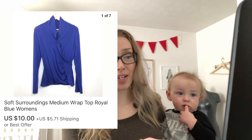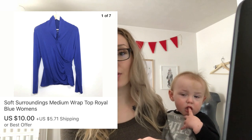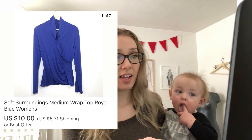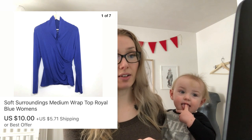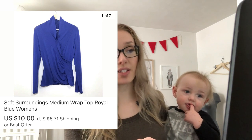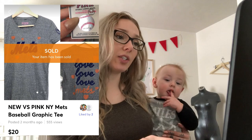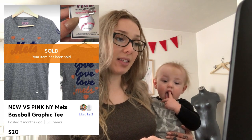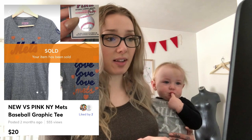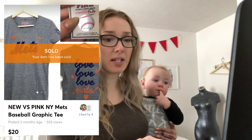So I also sold this Soft Surroundings wrap top. Everybody told me that Soft Surroundings does better on eBay, so I transferred a lot of them to eBay, and I got an offer for $10 here, which I wasn't crazy about. I kind of wanted to get like $15 for it, but it's just a wrap top, so I was like, whatever. I also sold this Victoria's Secret new with tags item. I sold that on Mercari for $20. I'd been sitting on that for like 4 or 5 months, I think, so I was happy to see it go.